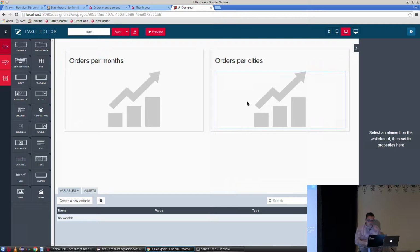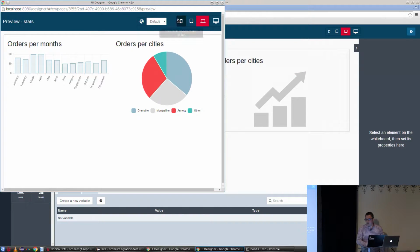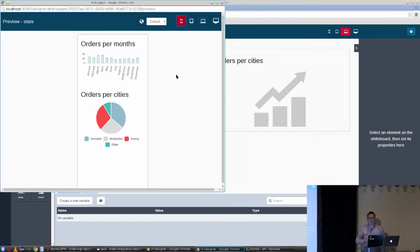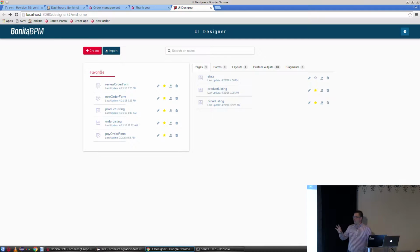It's fully drag and drop technology. You can also access a preview. And here you can also look at how it looks on mobile devices, different screens, if you made some different configuration to make sure it's displaying correctly on any kind of device. So this is the UI Designer part, on how we manage and generate user interfaces. It's full state-of-the-art technology, AngularJS, and so on. So we are generating that for people, just drag and drop.